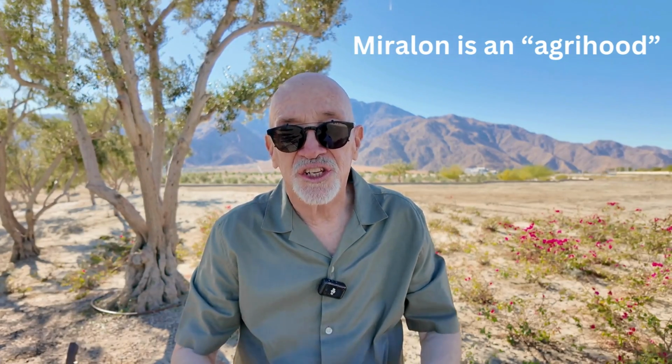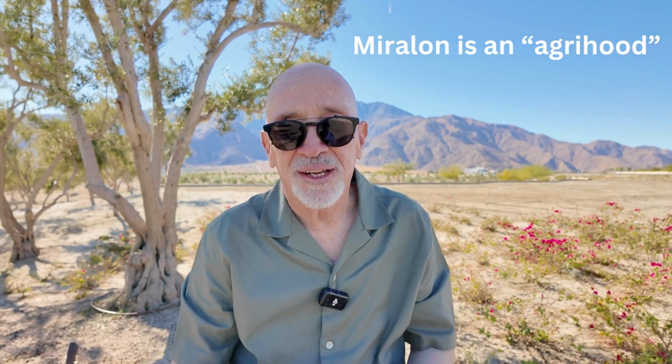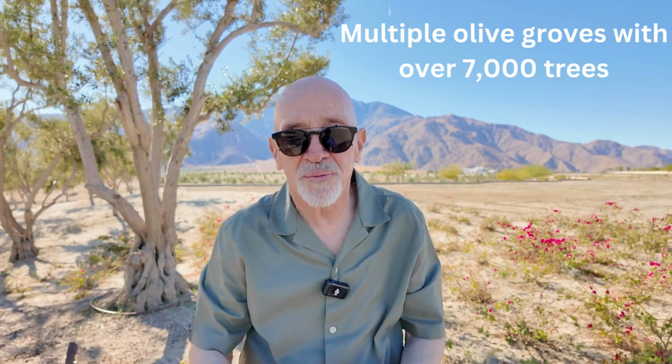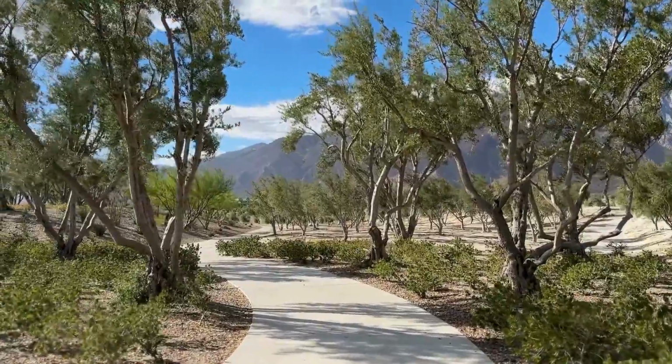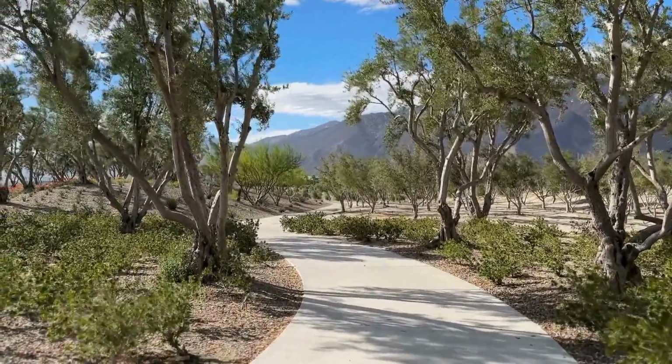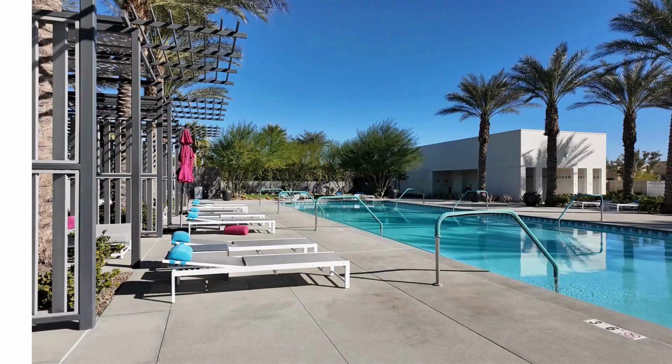Before we get started on the new home tour, if you're not familiar with Miralon, it's a master plan gated community in the north end of Palm Springs, just east of Indian Canyon Drive, south of Sunrise, and a little bit north of San Rafael. There's 7,000 olive trees here. It's a working olive farm. The Temecula Olive Oil Company planted the trees and they maintain them. There's 7, 8, 9 miles of walking trails.